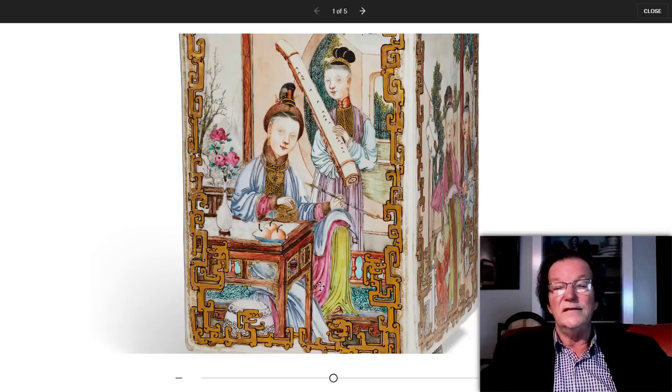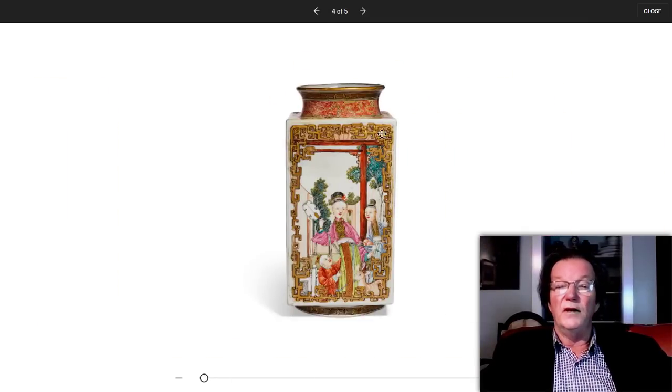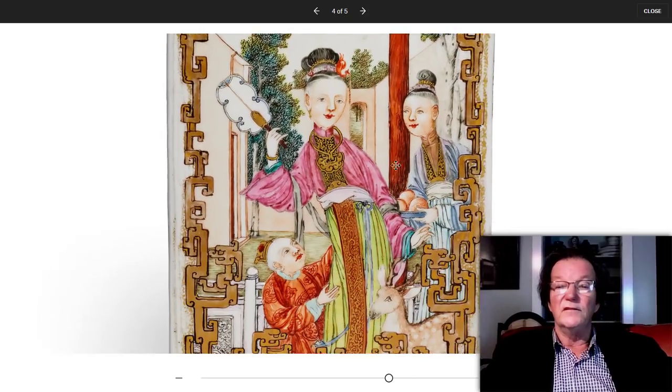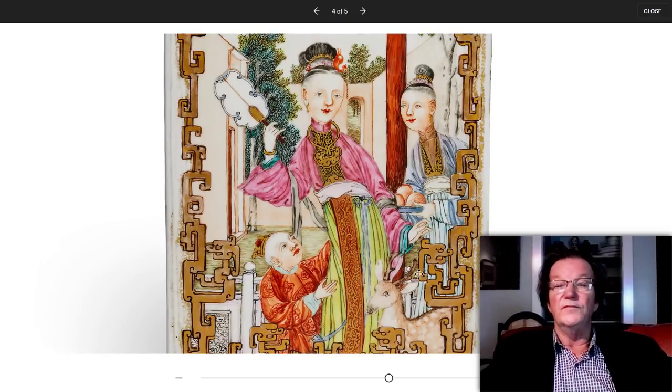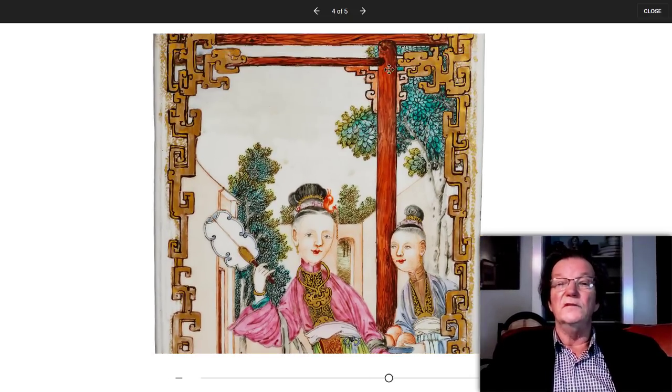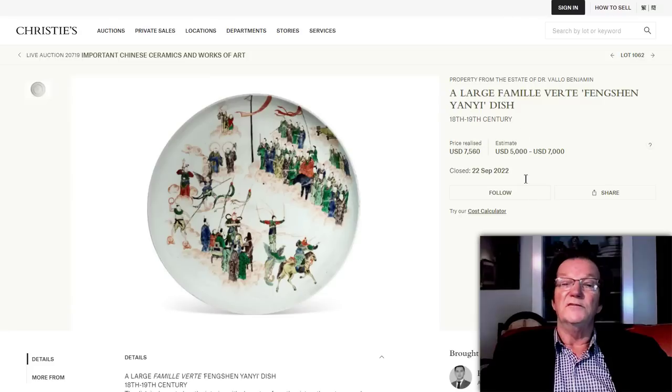You know, this lady seated at an 18th century table with a bowl of fruit and a little vase and fresh flowers. Just a lovely scene. And there's different scenes on each side. Very well done all the way around. I like this scene too, the one with the ladies, she's there on the edge of a little courtyard garden with a child, and she's carrying her fan and so forth. Just absolutely charming scene. And it went for $23,940 on a $20,000 to $30,000 estimate. So again, right in the range. That's what you want to see.